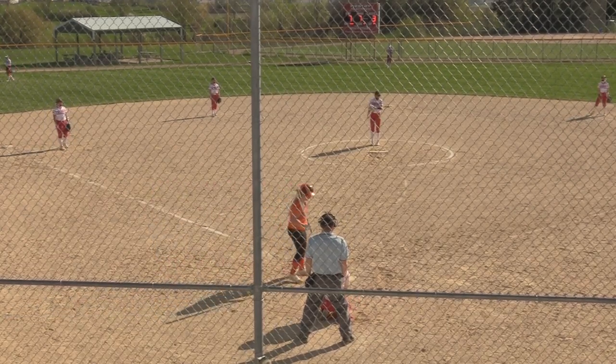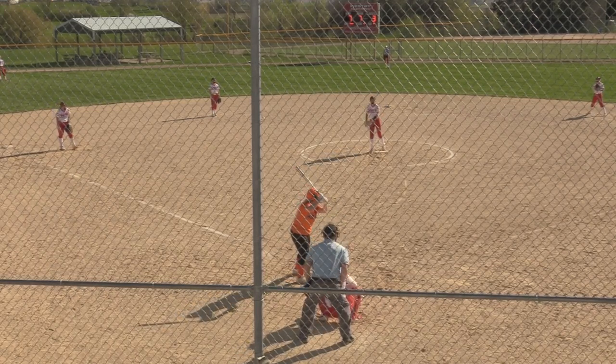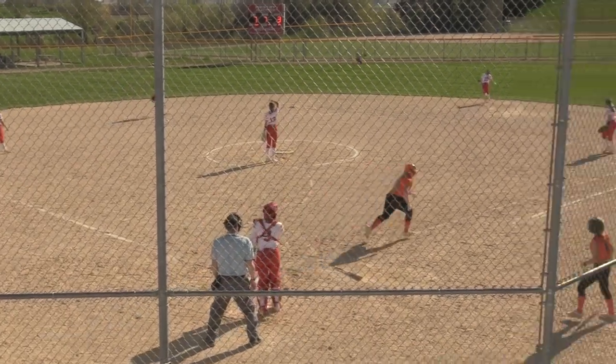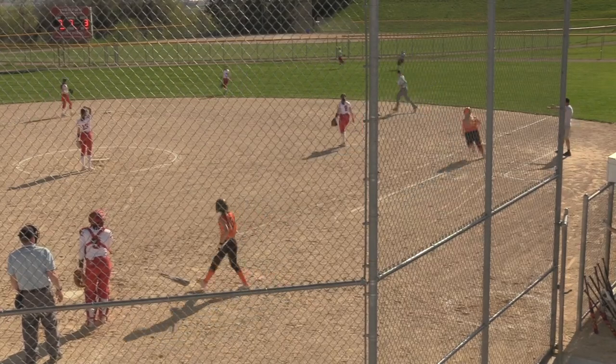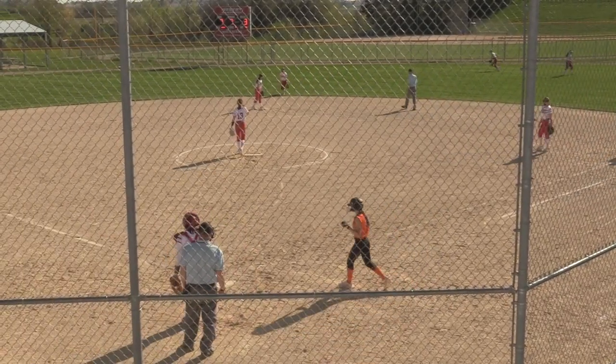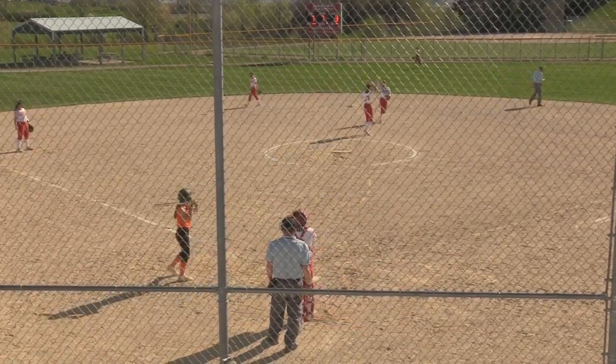Nobody on here for the Hornets. They need four runs here to keep the game going. That's a fly ball. Could be trouble coming over, and that'll be a one-hopper. Oh, keeping the inning alive here was Gander with the base hit.